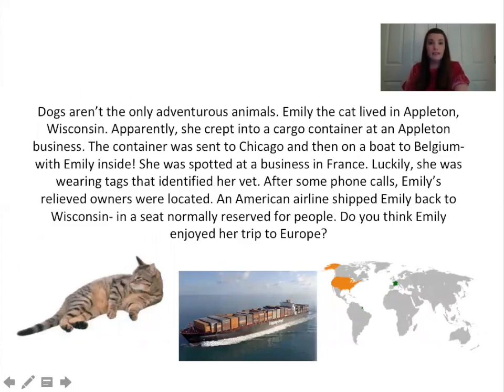Emily the cat lived in Appleton, Wisconsin. Apparently, she crept into a cargo container at the Appleton business. That just means that she crawled into a large box like the ones pictured here. These containers get shipped from place to place. The container was sent to Chicago and then on a boat to Belgium with Emily inside.